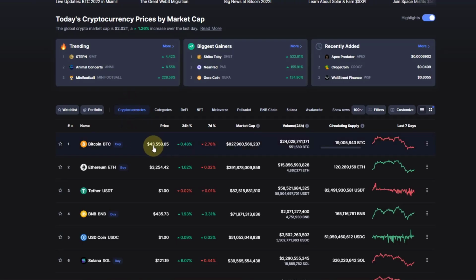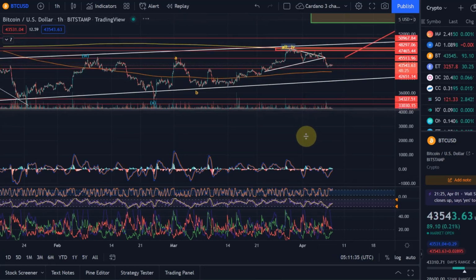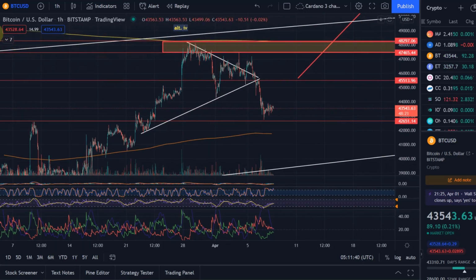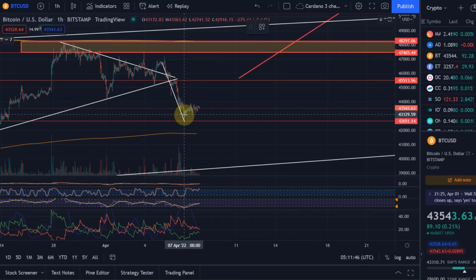Bitcoin continues to be below 44k, currently at 43.5k. It hasn't really moved since the last update, so I'm giving you a quick update just to confirm my views for Bitcoin. Bitcoin continues to be in what we called in the last video a potential bearish flag or pennant. I think it's now developing more into a flag instead of a pennant.